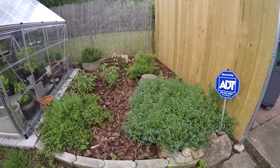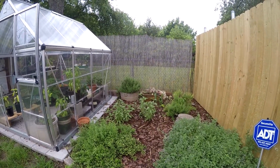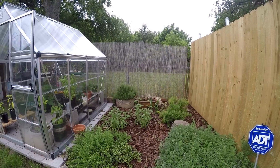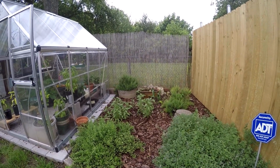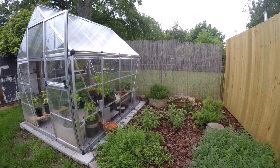Got some butterfly bush, oregano, sage, and rosemary. We had irises. I thought I got them all dug up, but there's still a few that have popped up there in the back. I've got some bark chip mulch just to try to deter the weeds. I need to get in there though. Seems like there's a few that have gone ahead and popped up.